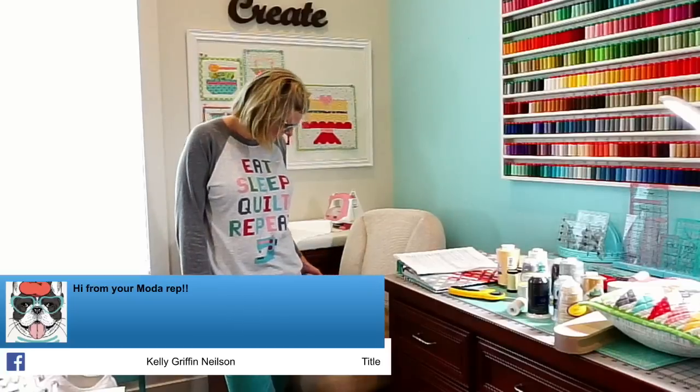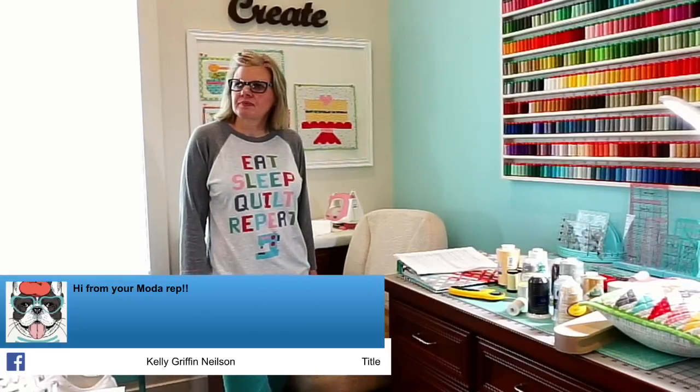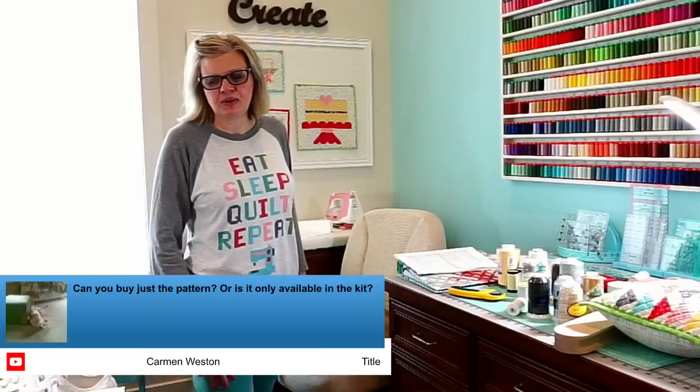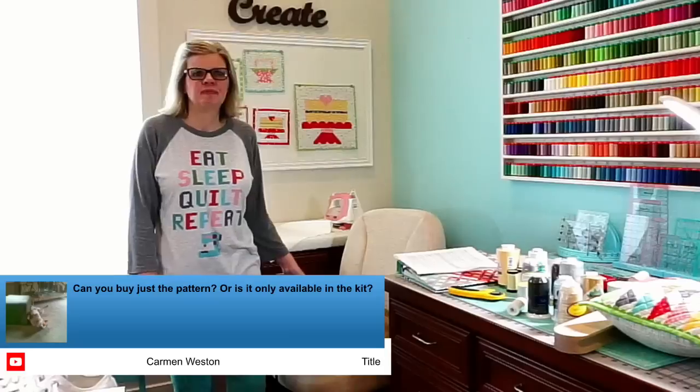Somebody else, Carmen Weston, asked, can you just buy the pattern for the table runner, or is it only available in the kit? It's only in the kit. It's just a little basic pattern, but Riley Blake only put it in the kit.